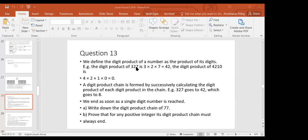Take 327, for example. The digit product of 327 is the product of the digits. So you've got 3 times 2, which is 6, times 7, is 42. So the digit product of 327 is 42. But if you take a number with a zero in it, the digit product will be zero, as you can see.